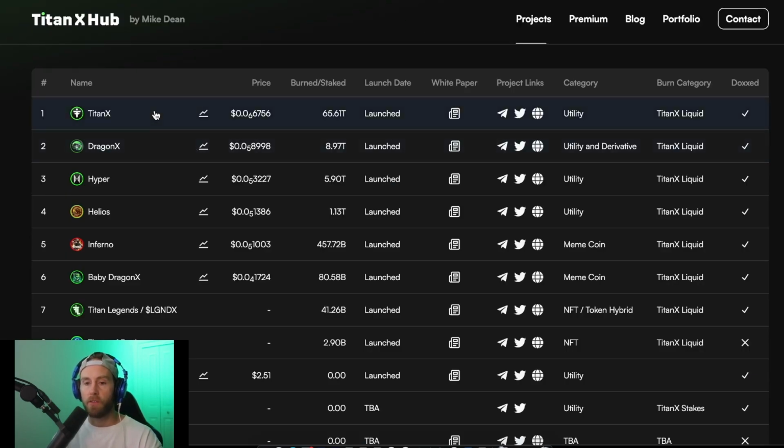Now let's quickly go over to TITANX Hub and look at what the major protocols are. So now we've got TITANX, DragonX, Hyper. We also have Helios, Inferno, Baby DragonX. But the main tokens right now that are contributing to the TITANX buy and burn are TITANX, DragonX, and Hyper. And these are the ones that I'm going to show you today. We're also going to talk a little bit about what this means in the future, because things get a little different in a positive way as Hydra comes out, which I know you all are super excited about.